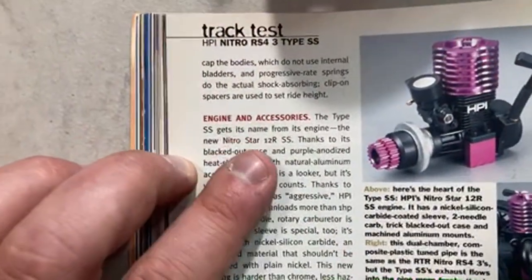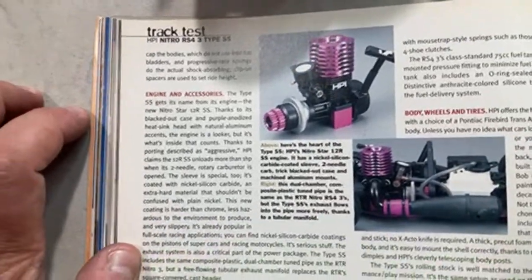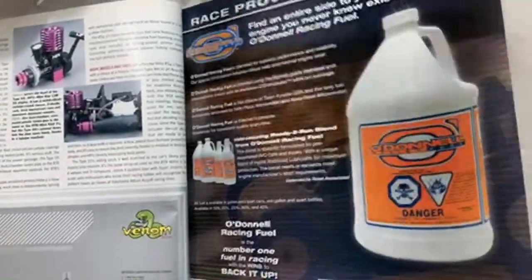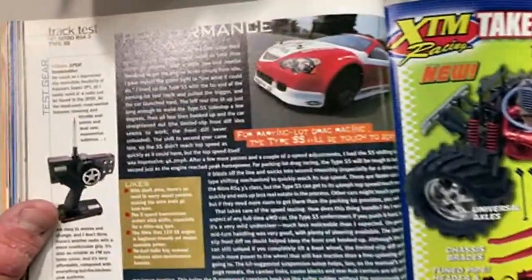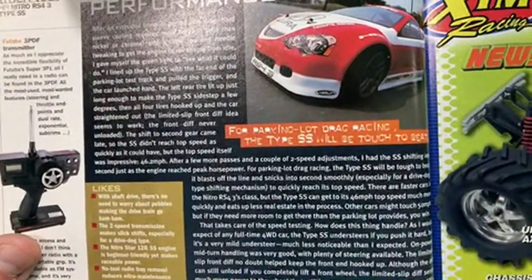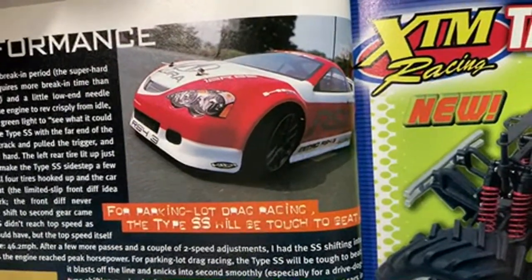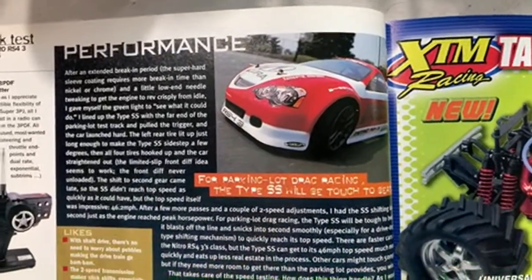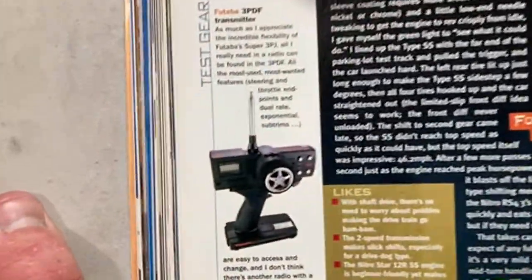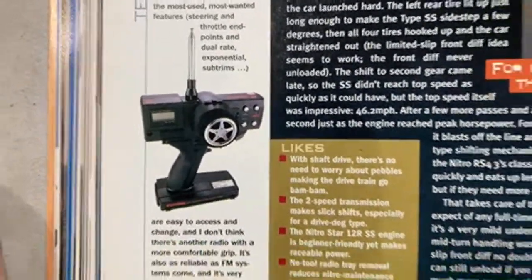Let's see. The motor, Nitro Star 12R SS. To be honest with you, these were good motors, but I remember they died almost right away. Maybe people tried to kill them. Who knows? O'Donnell fuel. I have a gallon of this. Emacs. It says, for parking lot drag racing, the Type SS will be tough to beat. I gotta agree. Oh, look at the sickening radio. Futaba 3 PM. I had this at the time too.